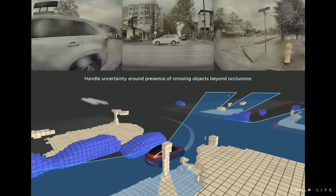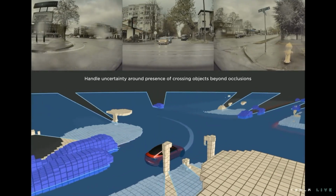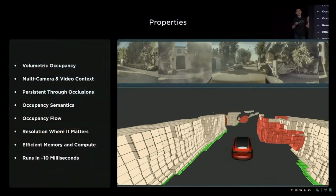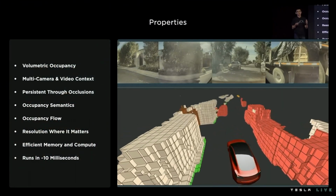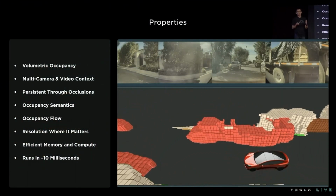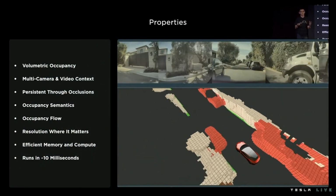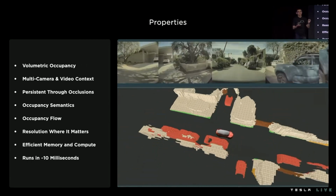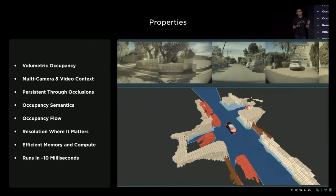Now, I'll pass it on to Phil to describe more on how we generate these occupancy networks. The occupancy network takes video streams of all our 8 cameras as input, produces a single unified volumetric occupancy in vector space directly. For every 3D location around our car, it predicts the probability of that location being occupied or not.